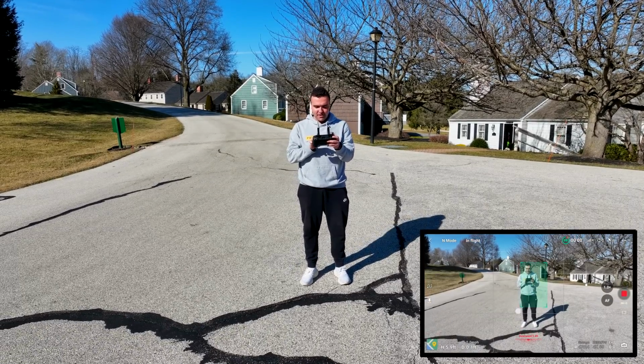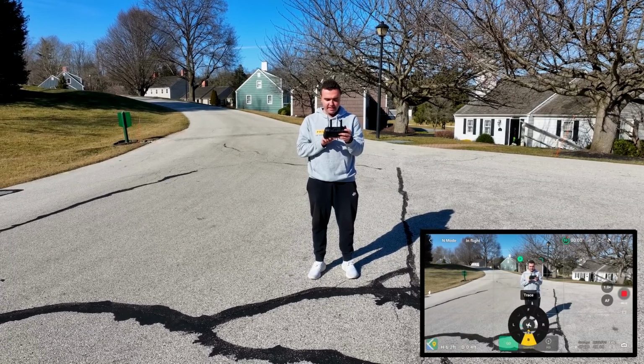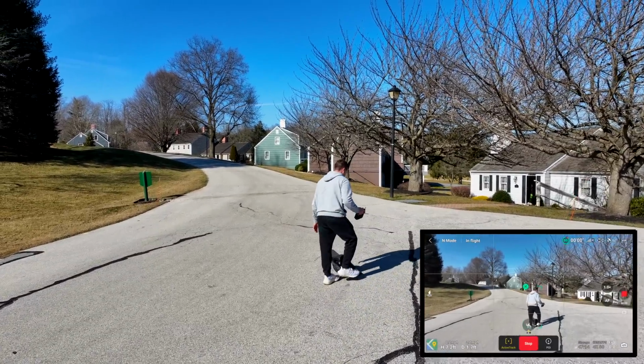All right, so next up is the Mavic 3 Classic. In order to enter ActiveTrack, we'll go ahead and drag a box over ourselves. It'll pick us up. We'll tap on ActiveTrack and then go. So now the drone is completely flying by itself.